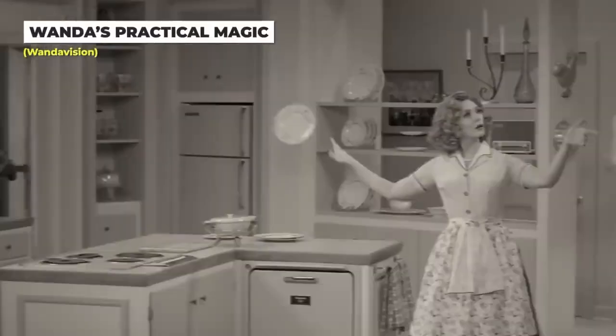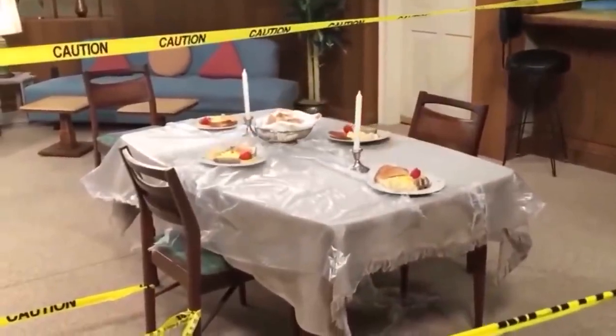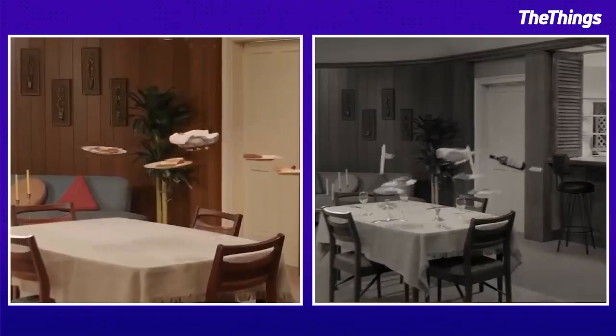Not all special effects are done with VFX, especially in the first episodes of WandaVision. They swapped out Wanda's red waves of power for strings, poles, and simple speed adjustments to achieve that perfect 1950s style.